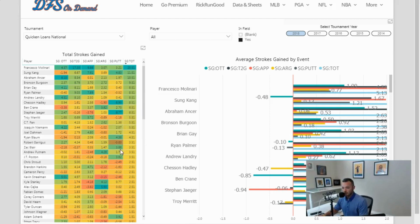I mean, not losing a whole ton, but you can kind of go the other way too, where Chesson Hadley gained 7 strokes on the greens. That's probably unrealistic to expect every single week. Steven Yeager, same thing. That's why he found himself near the top of a leaderboard for the first time in a long time, because he gained so many strokes. That's not possible every single week. It's unsustainable is what it is.